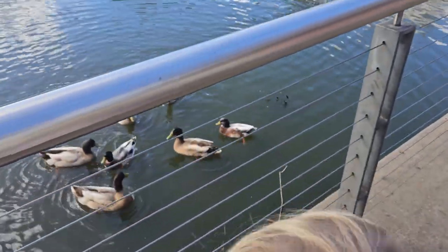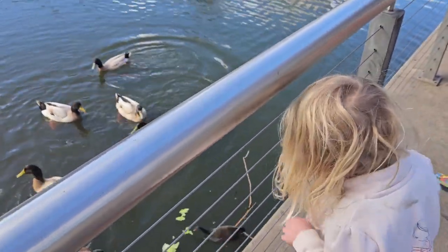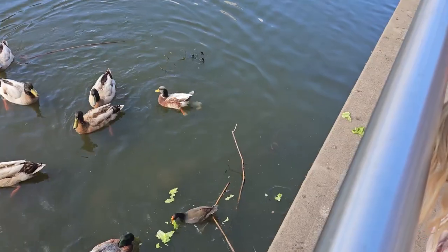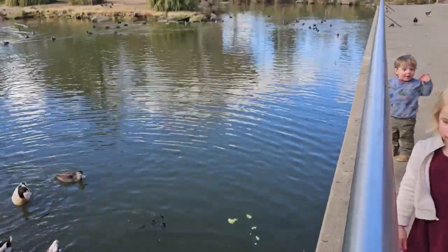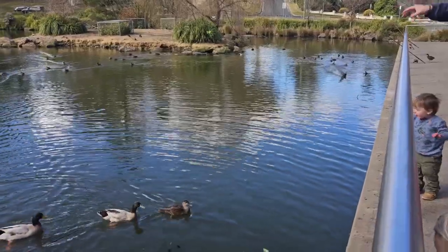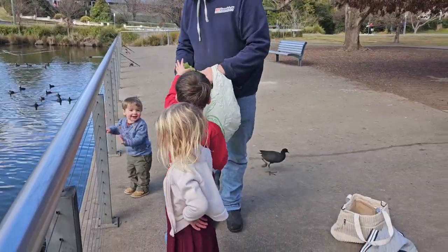Now throw it to them. Oh, look, they're all coming now, guys. Look at them all coming. Look at them all. Oh my gosh, there's ones on the land coming.